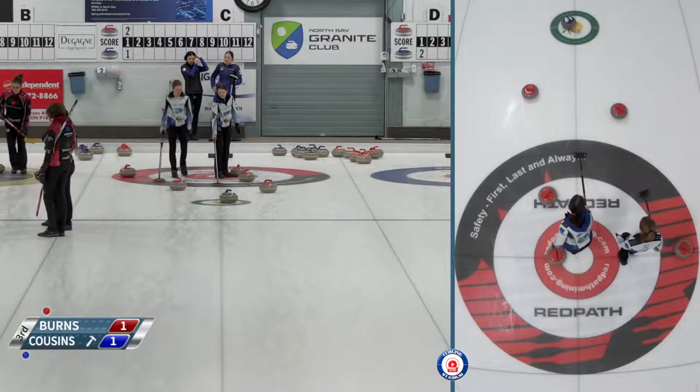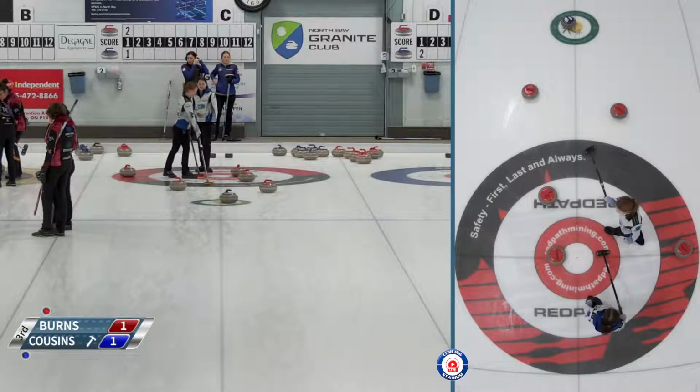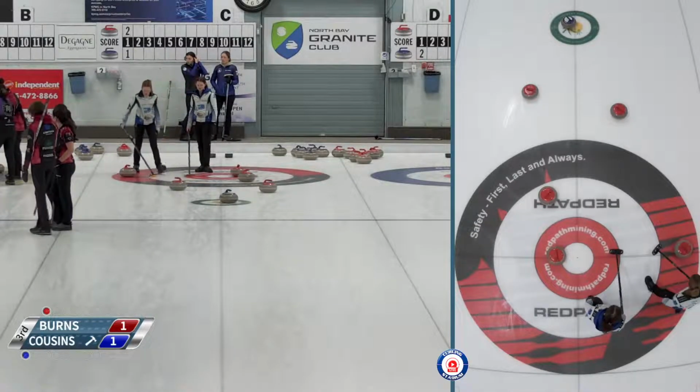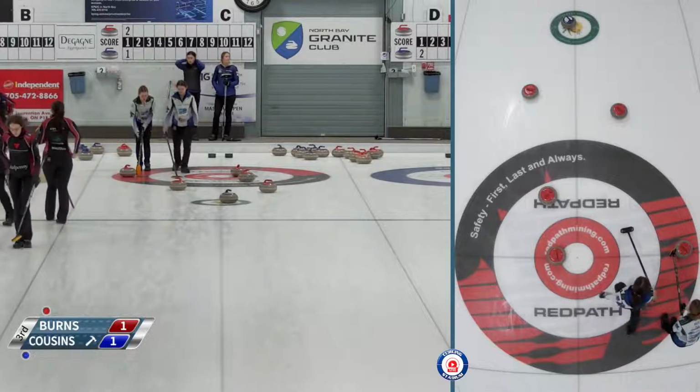You could try to bring another one in. But if you just plug that hole, I'm not sure how you don't steal. Biting the 12-foot's fine if you're plugging the hole. That's what they're looking at now.